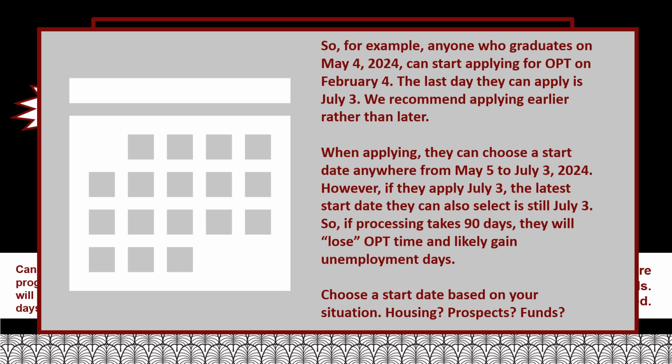So, for example, anyone who graduates on May 4th, 2024 can start applying for OPT on February 4th. The last day they can apply is July 3rd. We recommend applying earlier rather than later. When applying, they can choose a start date anywhere from May 5th to July 3rd, 2024. However, if they apply on July 3rd, the latest start date they can also select is July 3rd. So if processing takes 90 days, they will lose OPT time and likely gain unemployment days.